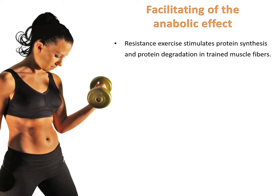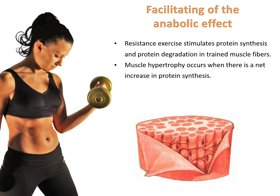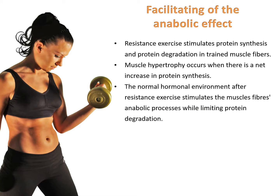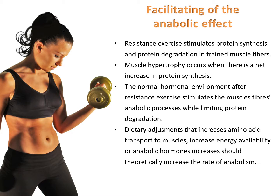Note: resistance exercise stimulates protein synthesis and protein degradation in trained muscle fibers. Muscle hypertrophy will only occur when there is a net increase in protein synthesis. The period after resistance exercise is extremely important because it is when protein synthesis occurs. If your diet includes amino acid supplementation, it will increase energy availability and anabolic hormones that theoretically will increase the rate of anabolism.